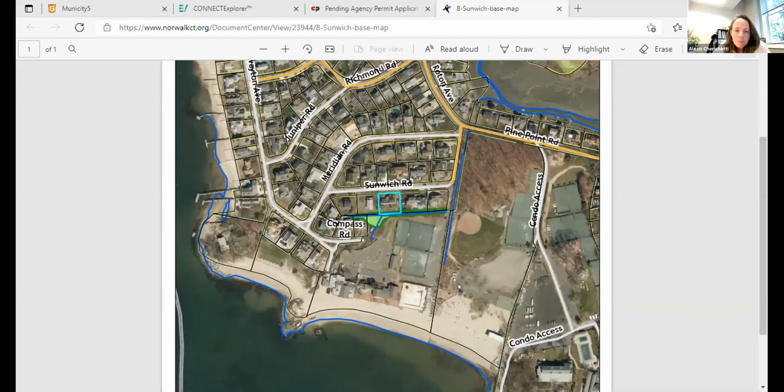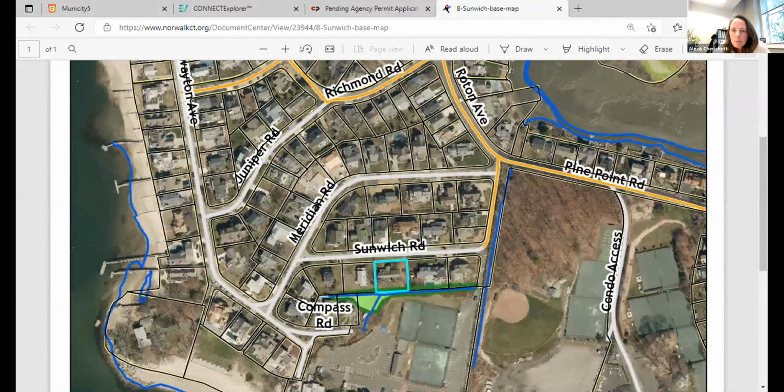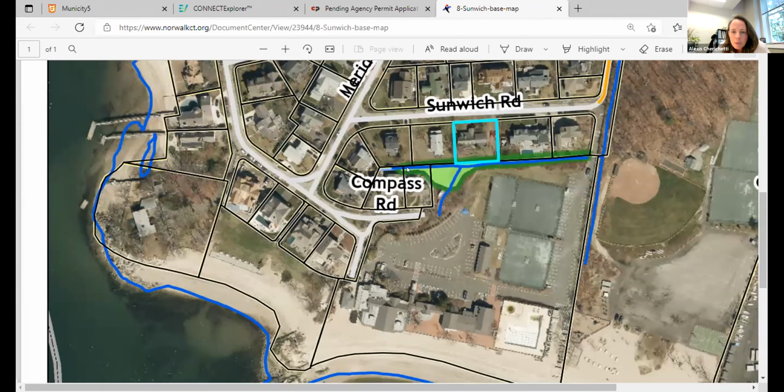So is an application to this commission necessary? Yes, so there are wetlands. I can't get my thing to load, but let me go back to the aerial photo. To answer Mr. Mailing's question, from behind Compass Road and these other lots on Sunwich into the area where my cursor is, until about around here is inland wetlands. And then all this area further down is underlain by tidal wetlands.